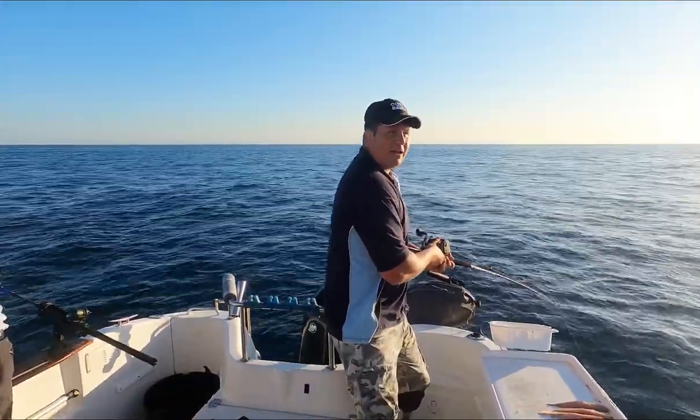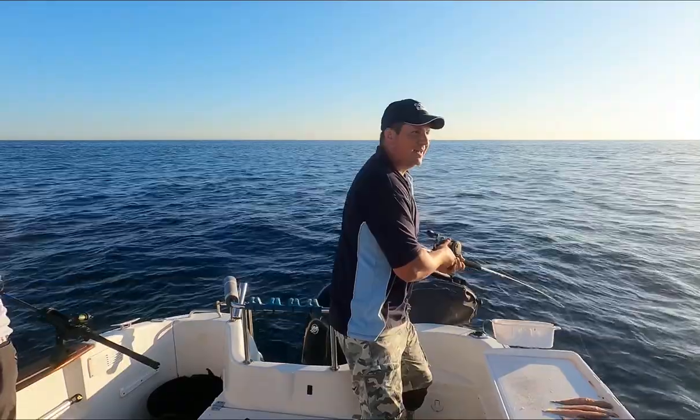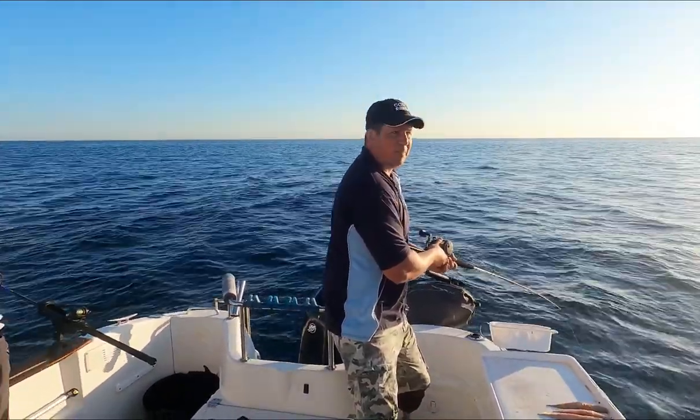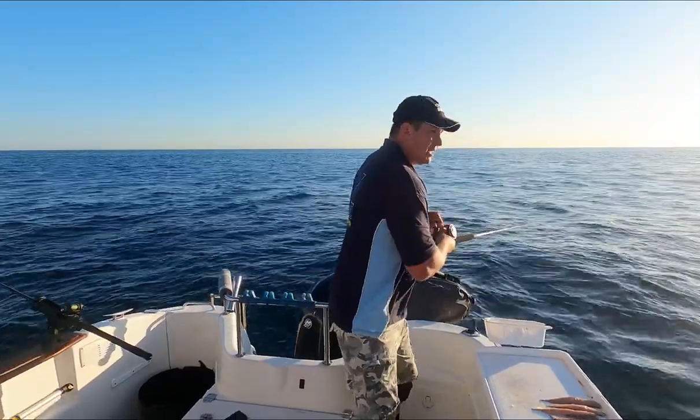Well, we're on the bank now. Ellie's just got 3 whiting up. Can we still use them? And I've got a bite here on my turbot gear. We're just coming up the bank now. We're on top of the bank. I just had a lovely bite.